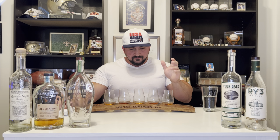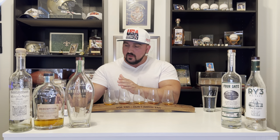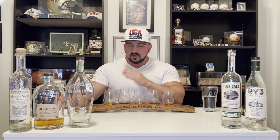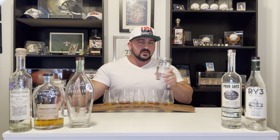Deep, dark, rich. Oh. That is a hitter. So the first time around, one and two have definitely stuck out. The finish is okay on number four, but that initial hit of flavor, spice, sweetness, great number four. Let me get a sip here.